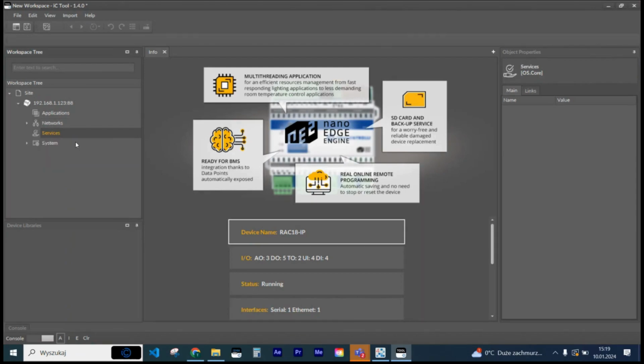Then we have services. This is like an additional utility center of the device. Any other communication that is not taken care of in the networks will probably be utilized here. Probably the most natural example would be a weather service, which you can take some additional data from, or a system which has APIs on the internet, which you can connect to and exchange data. And last but not least, we have the system component, which allows us to control how the hardware is performing and what the settings are.